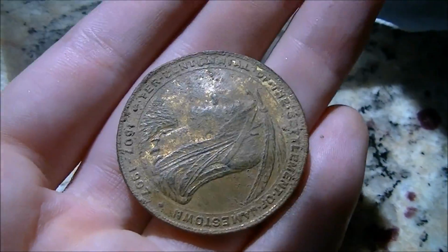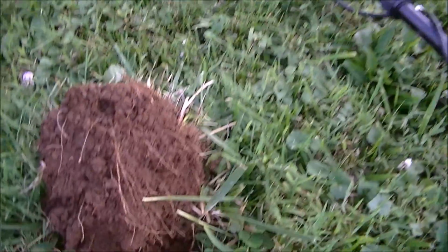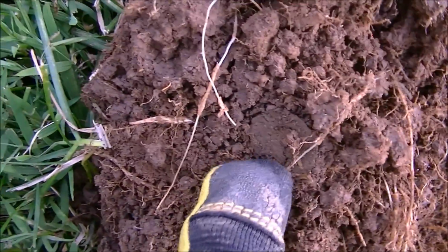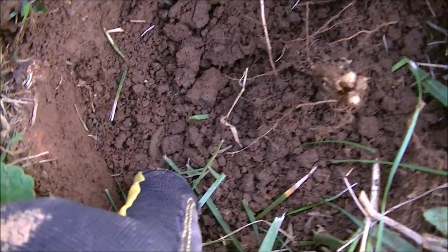Alright, let's get back to the hunt. Okay, I'm working out by the sidewalk. I've picked up a modern quarter and penny right around here, and just in case this one's older, you can see them about 3 inches down here, and you can see the imprint on my plug. Here's a coin right here.